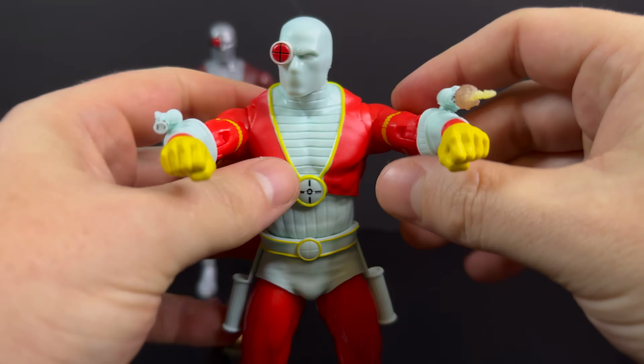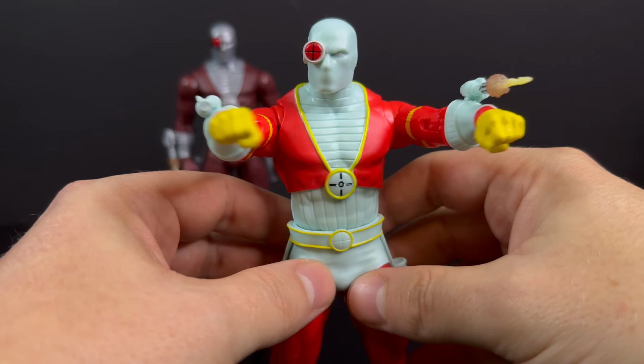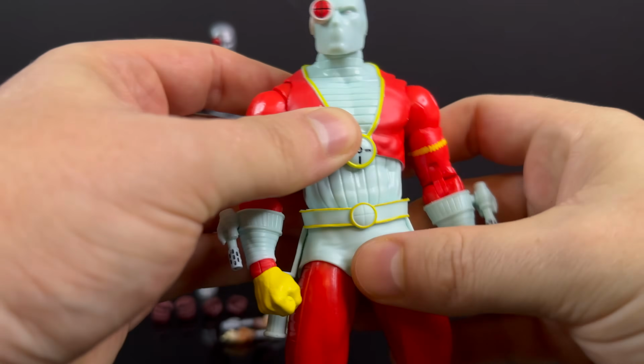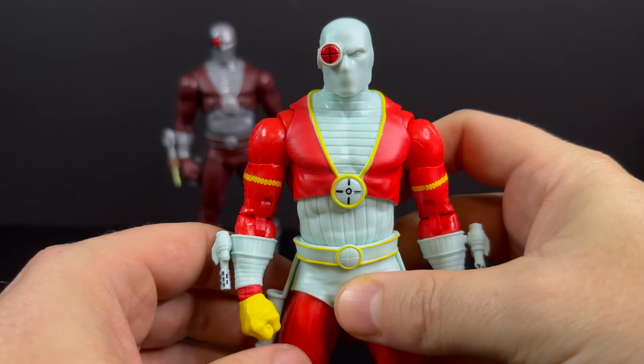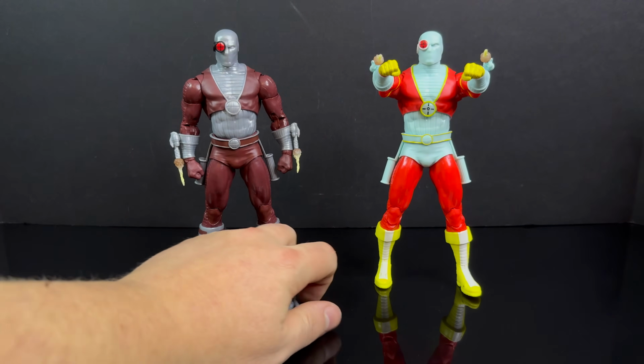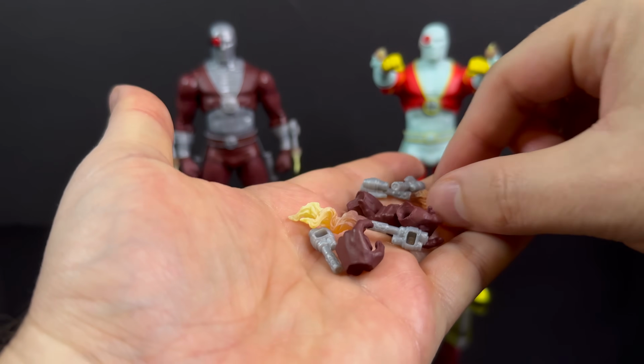Nothing's falling off. And that actually was really thought out. I love the extra attachments on this guy. It does a great job in bringing a character like DEADSHOT to life. So in that sense, awesome. Well done.